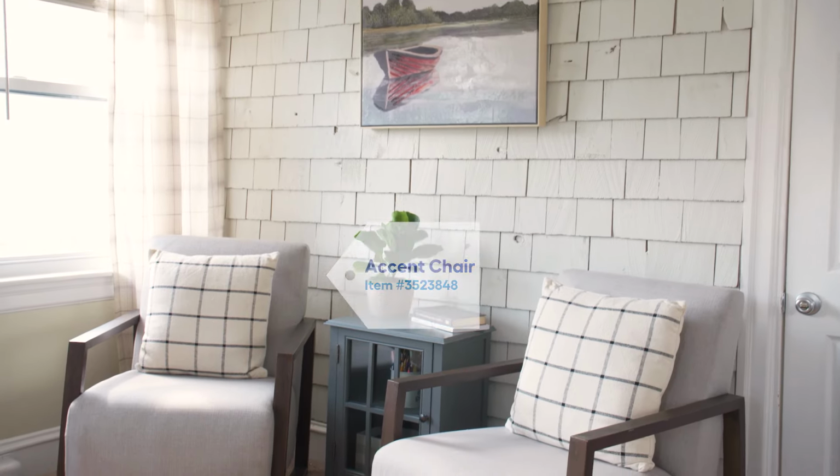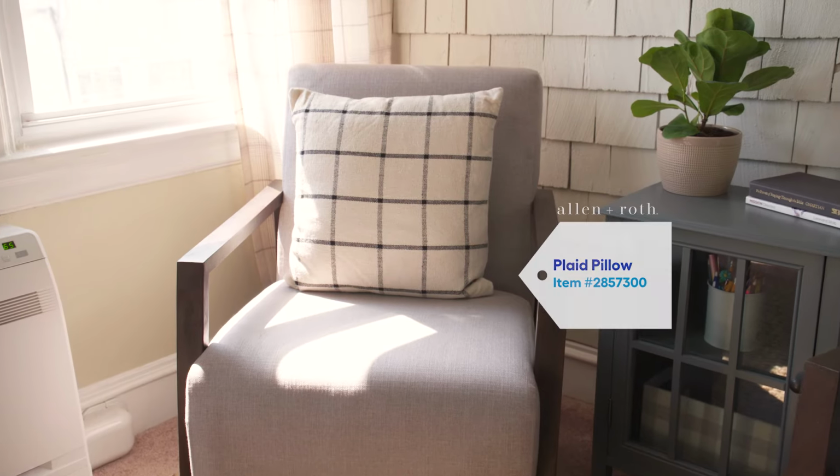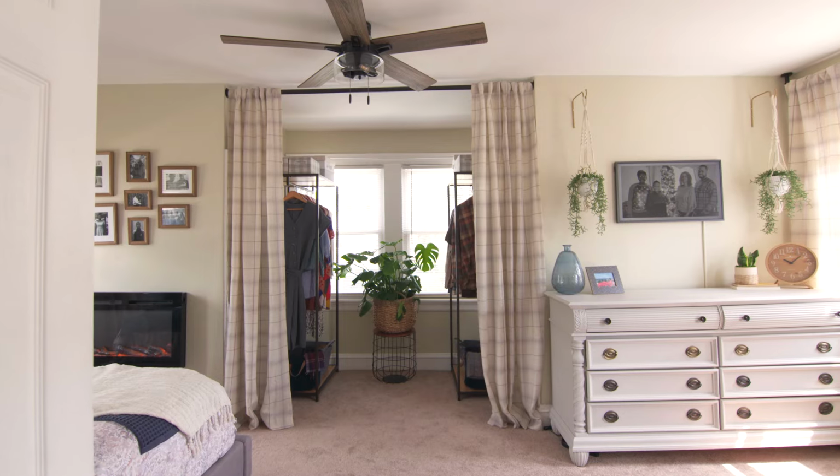We have a lot of that kind of contrast, like your new sitting area, those chairs are pretty clean line modern, and then add the plaid pillow on it, and all of a sudden it's like farmhouse-ish. Yes. And it doesn't take much to get that ish. Yes. Just a little bit.